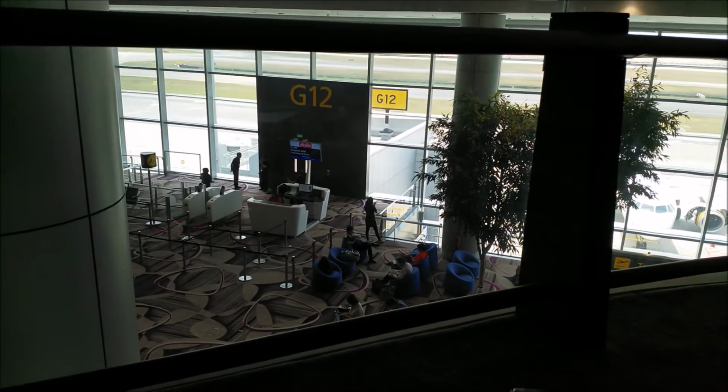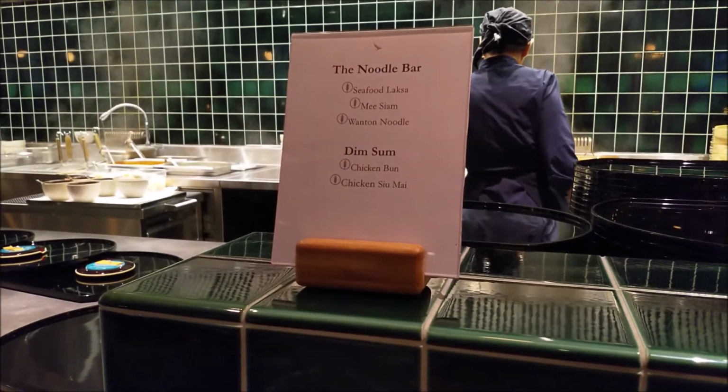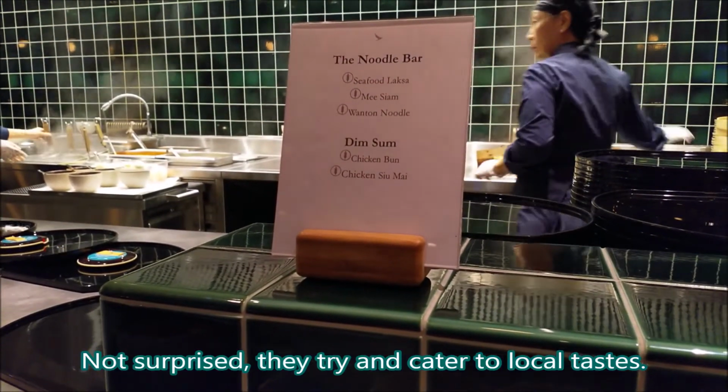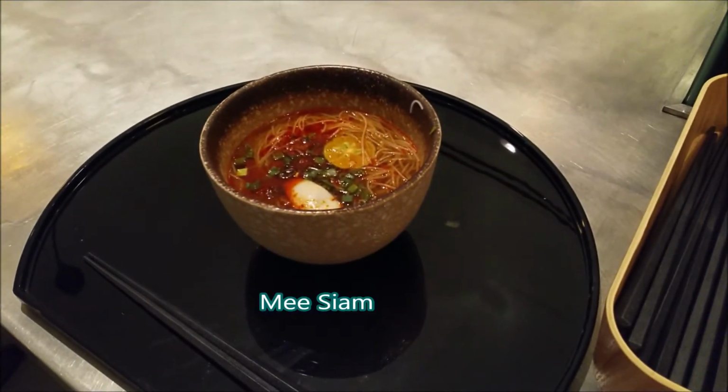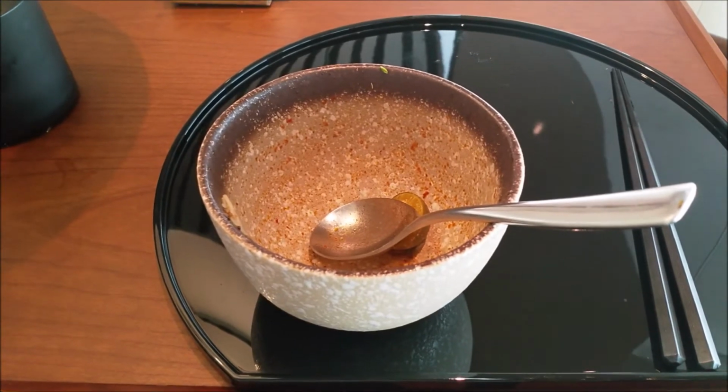I have a good view of gate G12. They don't serve Dan Dan Mien here. Instead, they serve Singaporean noodles like seafood Laksa and Mee Siam. The Mee Siam was less spicy than it looked.